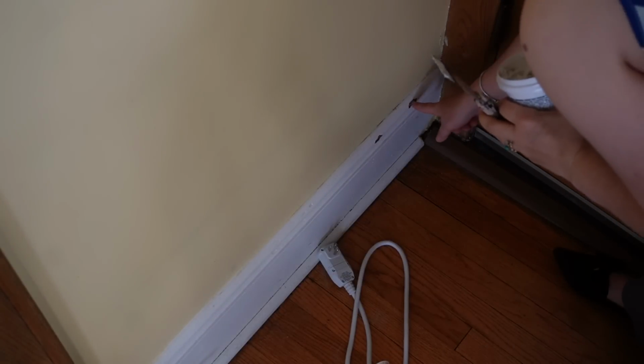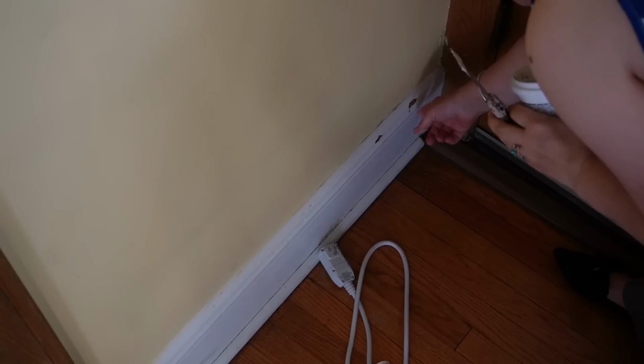One of the jobs on my list is all of the big chips like this on baseboards. Same thing along the window. Again, it's just regular wear and tear. If you have a house, you're gonna have jobs like that you need to do. So I'm pretty much done with holes.